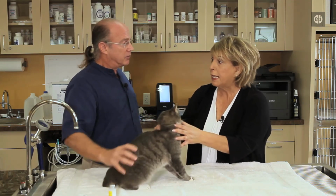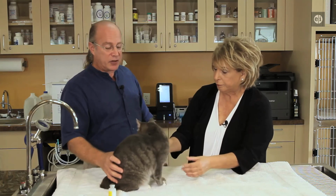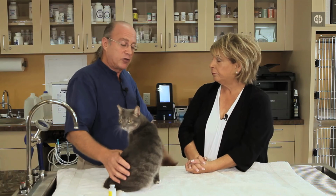Can this occur at any age? Yeah, it can start in young cats even. Still probably more common in middle to older aged cats. But yeah, a young cat could get diabetes.